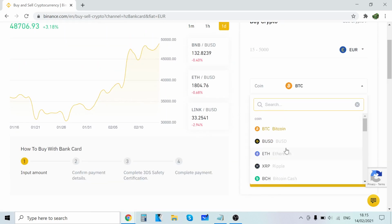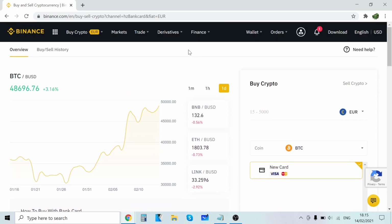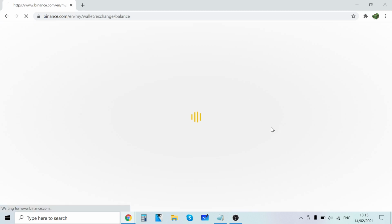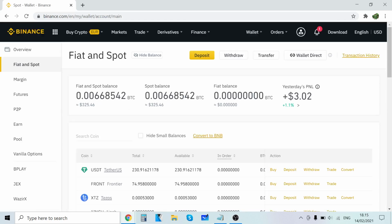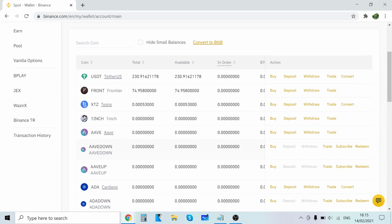But if the cryptocurrency that you want to buy is not here, you don't see it here, all you have to do is first buy the cryptocurrency that can trade to it. So let me show you. In this example, let's imagine that I just bought some Bitcoin. I don't have anything in my account and I just bought some Bitcoin.